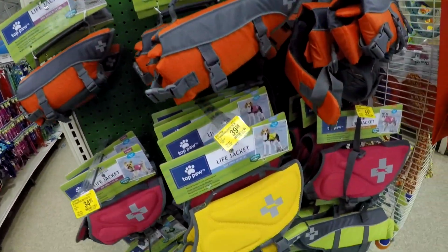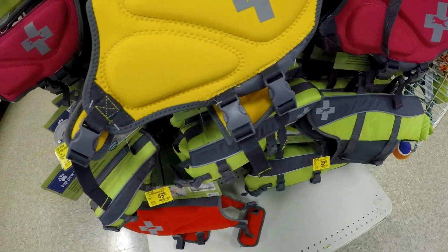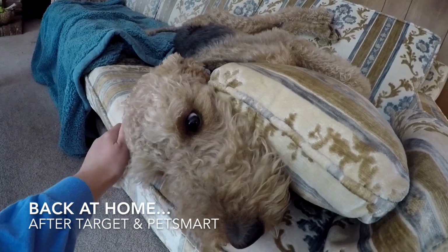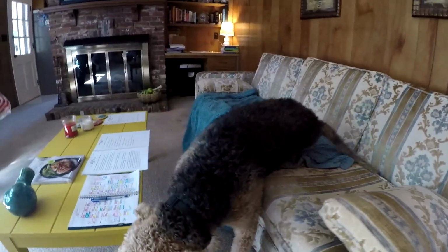Perfect for summertime are these life jackets for your pets. Oh my goodness. You're so adorable. Hey, Izzy.